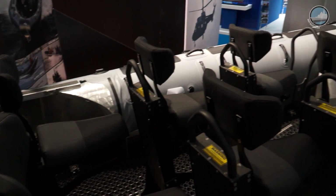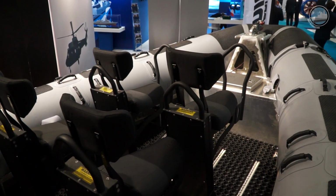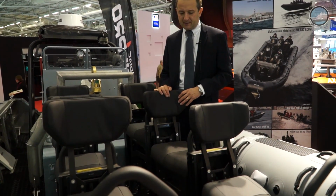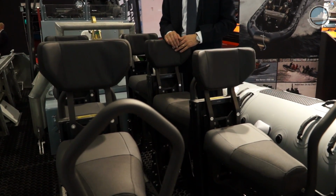This was not in the requirement, but it's something we are introducing more and more into all our boats as a standard product. It allows the soldiers to be more comfortable on board. It's one of our latest products built by my company.